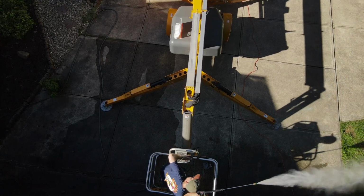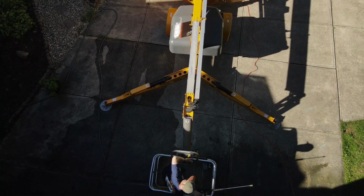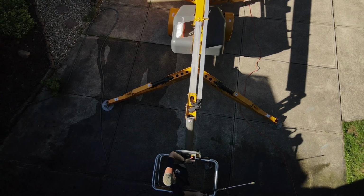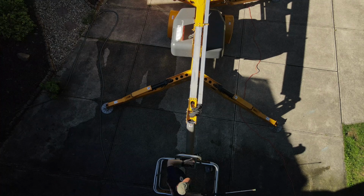The pressure washing is basically just getting rid of the dirt. It's getting rid of some of the old stain. You can actually see the stain washing off as you're pressure washing, and it just makes a cleaner surface for your new stain to get applied to.